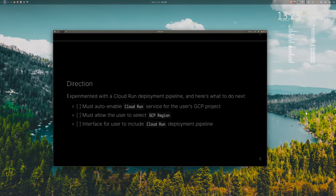I also got a chance to investigate what's next in terms of direction. So given that ultimately we want Cloud Run deployments to be extremely smooth, I experimented with a Cloud Run pipeline for a project that has the service account CI variables already created. Here are a few things we need to do to make sure this experience of Cloud Run deployments becomes really smooth for the end user.